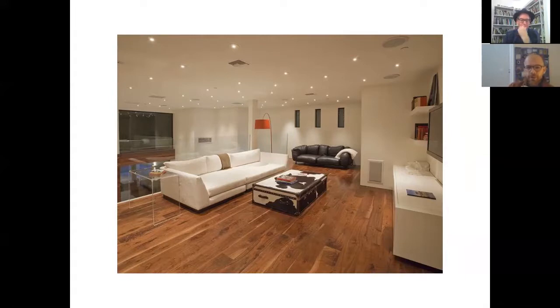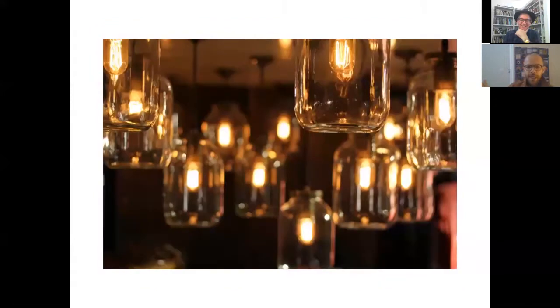So this method of introducing downlights, people were looking at the plan and they just drew dots on the plan and told the electrician to do this. And you can see how it really kills the vibe.